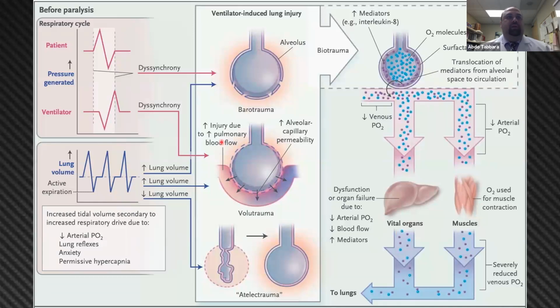So this illustration here depicts what could happen in a patient before they're paralyzed. If they're becoming dysynchronous with the vent, increasing pressures are generated in the alveolus, leading to increased pulmonary blood flow and increasing your capillary permeability. All this is shown to increase mediator release: interleukin 8, interleukin 6, tumor necrosis factor alpha. And with your increased capillary permeability, this will lead to leaching into the systemic circulation and leading to distant organ damage.